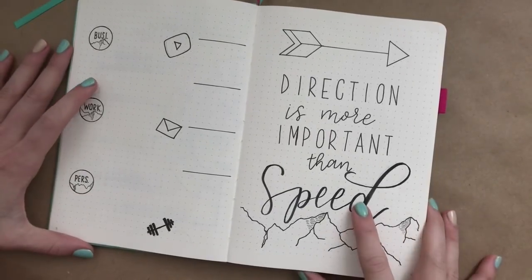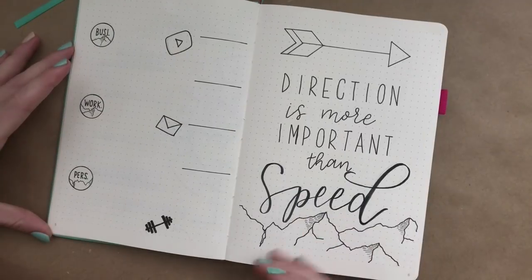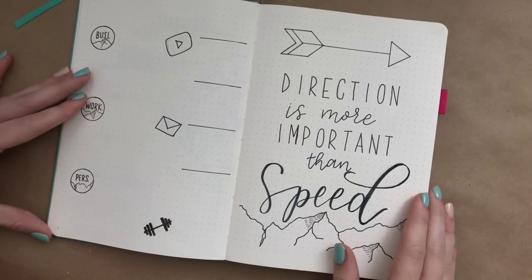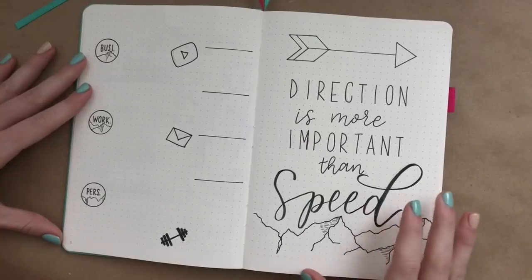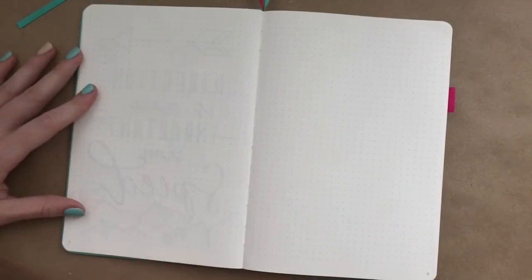And then I found this quote on Pinterest: direction is more important than speed. I want to move forward in 2018. I don't need to do that quickly. I need to do it at the pace where I feel like I am accomplishing what I want to accomplish, and I'm going in the direction that I want to go in. And then the next page will be January.